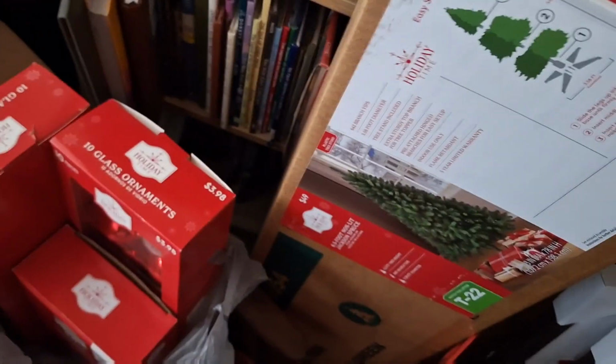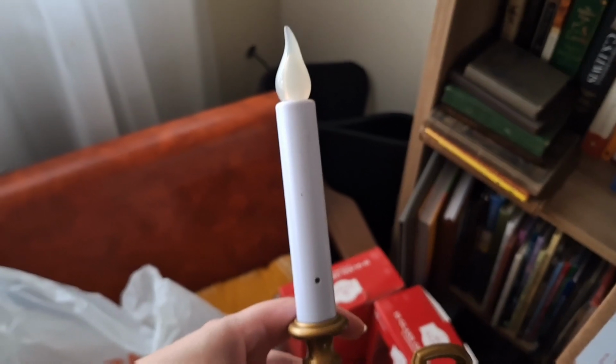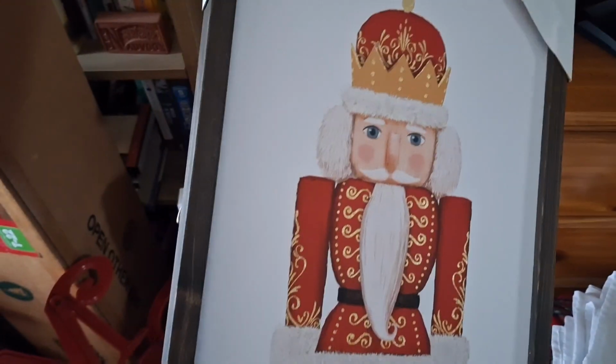I found these at a thrift store while I was out with my parents at one point. So I got 3 of these. So these are going to go in the windows. Those will look really cool, like lit up in the evenings. A giant Merry Christmas sign. It's backwards right now, and we'll flip this around so you can see it. We have my Nutcracker, and it matches my theme pretty well.